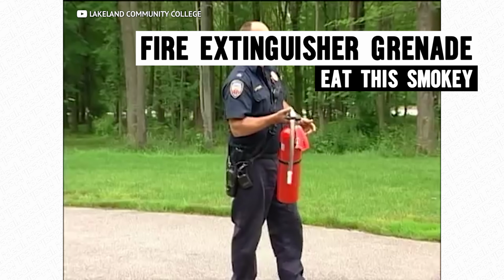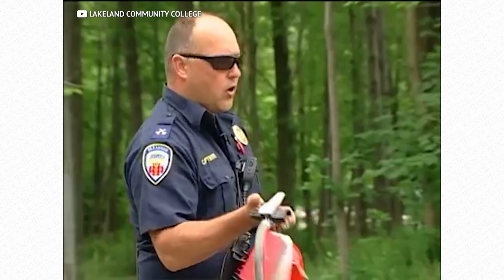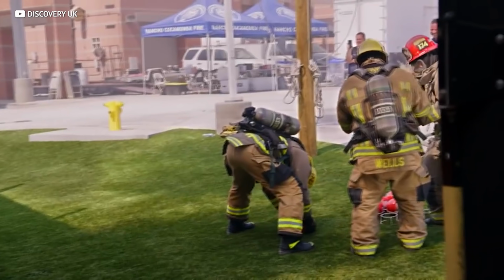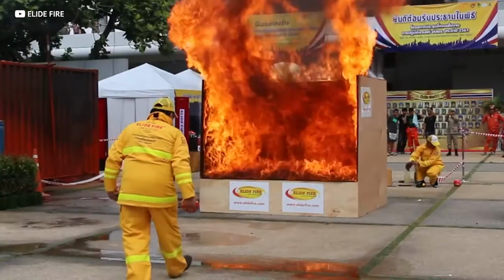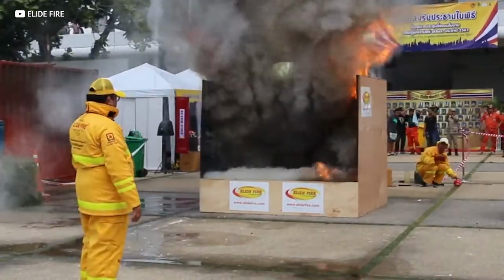See, you no longer need to carry around a big, ugly, metal, heavy fire extinguisher. Today, you can actually own a fire extinguisher grenade, and it really works. It's pretty much exactly how you think it would work. It's a grenade. You throw it into the fire, it explodes, and the fire goes out. They're so simple, and that's the beauty of these. You don't have to be trained with a fire extinguisher to know how to use this. You just see fire, throw grenade, fire goes away.